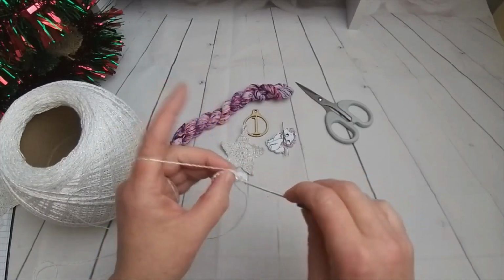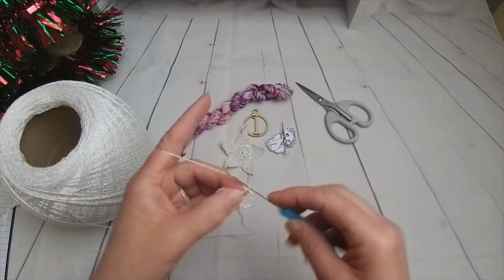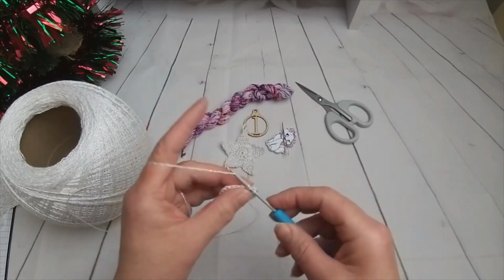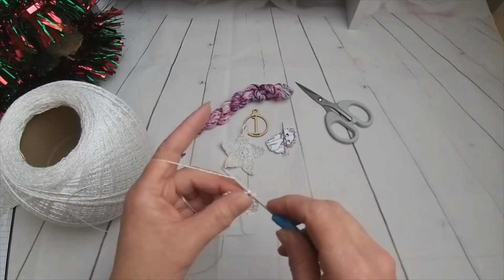We do need 30 stitches. Now I did notice on the last one, as I got to the end, I was a stitch out. I think it's something to do with where I put that first one.